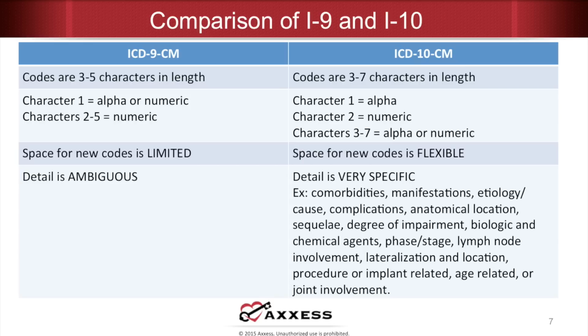In ICD-9, the first character was always alpha or numeric, and the 2 alphas that we used in ICD-9 were E codes, E as in elephant, and V codes, V as in violin, and those were used periodically. We used a lot more V codes than we did E codes. The E codes were external cause codes, and we seldom use those, but you could use external cause codes to describe where a fall took place, for example. In ICD-9, characters 2 through 5 were always numeric.